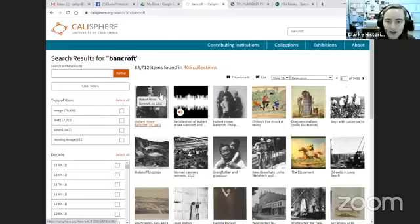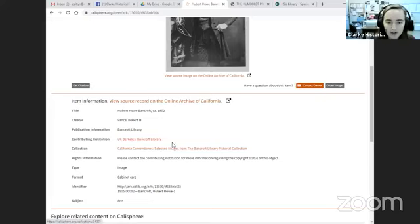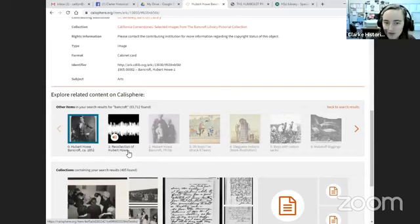And this has, you know, digitized photos. It has where the photos are at, ways to download the image if you need it for something, cite it, where it's located. There's even audio files, like this one is a recollection of Hubert Howe Bancroft, photos, book illustrations, all kinds of things. And they have these really cool collections as well.